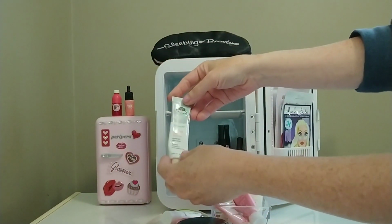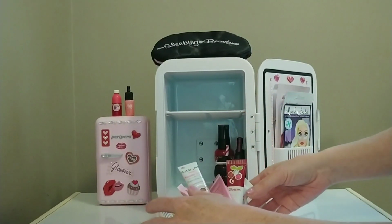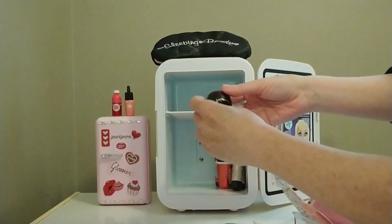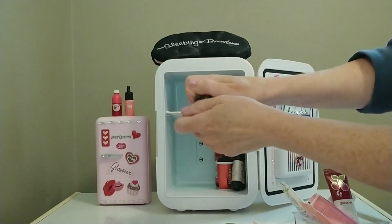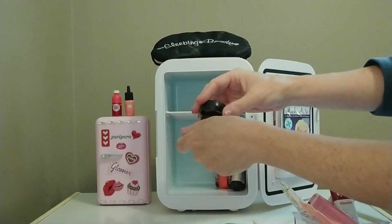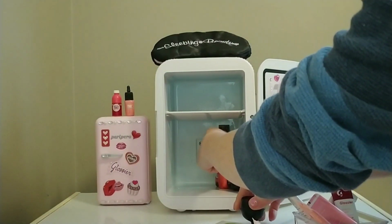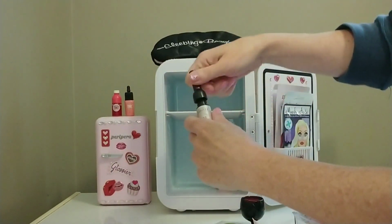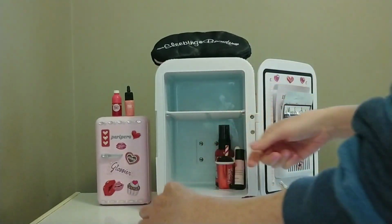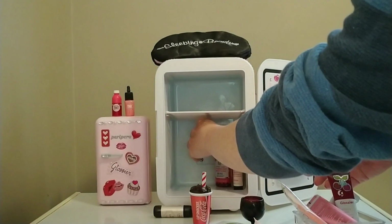It's Glossier Birthday Balm. It smells just like cake. It's so fabulous. And I also have this here, little wine glass. I ordered this from YesStyle, and it's a little lip balm. So I like to keep that in there too. And the little wine lip stain, so that's also, like I said, fruit inspired things and fruity things and things that you would normally keep in a fridge.